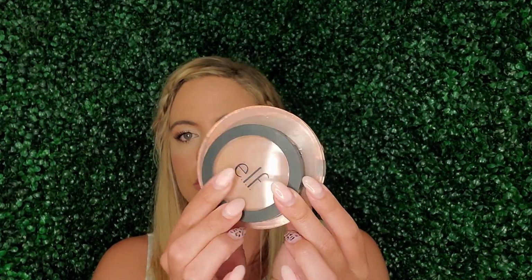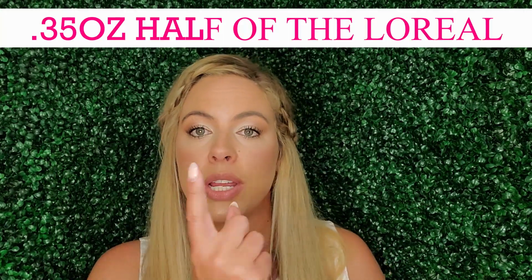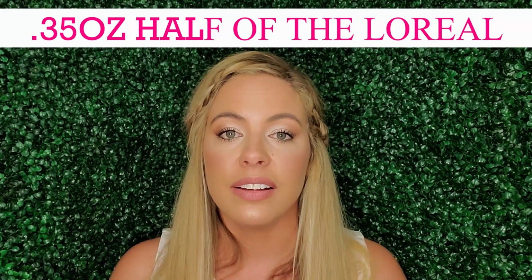The L'Oreal one is a little bit more pricey, but I mean, look at the size difference. You're getting a good bit. Let's look. The L'Oreal is 0.63 ounces, and it doesn't say, so I'll put it on the screen right here what the e.l.f. one is, so you can compare the difference. The e.l.f. one's 6, this one's right around 14.